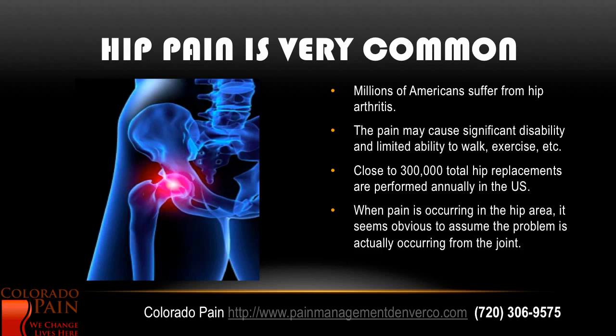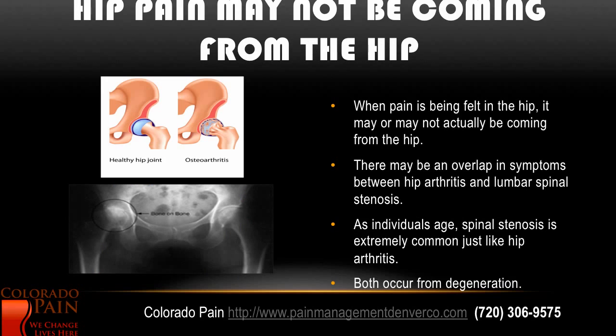When pain is occurring in the hip area, it seems obvious to assume that the problem is actually occurring from the joint itself. But hip pain may actually not be coming from the hip. There may be an overlap in symptoms between hip arthritis and lumbar spinal stenosis. And as an individual ages, spinal stenosis is very common, just like hip arthritis, with both occurring from degeneration.